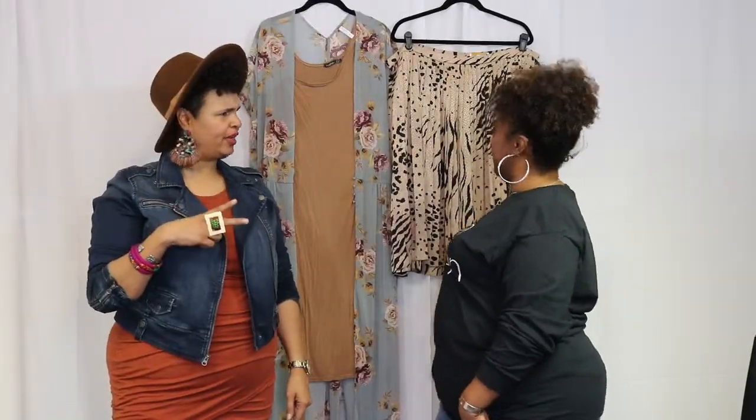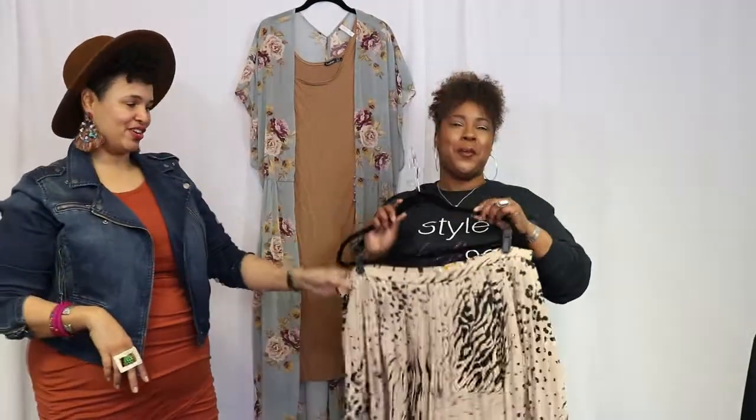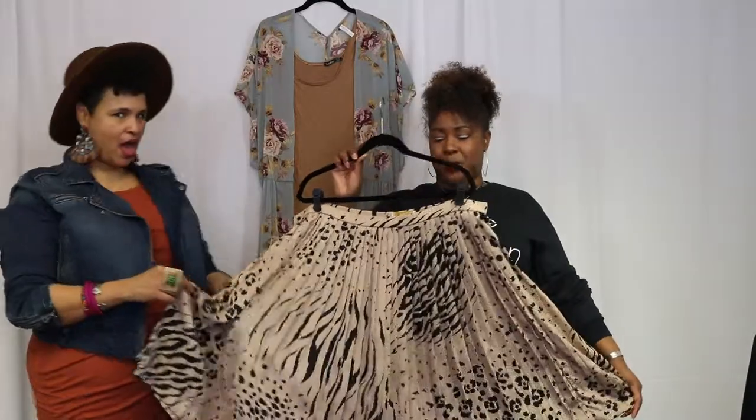Until you put it on your body, you really don't know what the proportions are gonna look like, right? So, super excited. Wait till you see this hot chick. Hey! Stay tuned. Is this look number 2 or 3? This is look number 2. Okay. So, the fabulous vintage skirt with all the animal print on it.